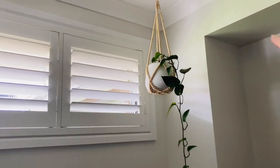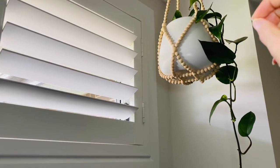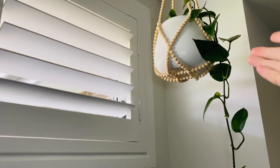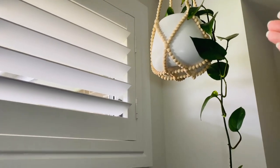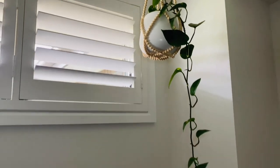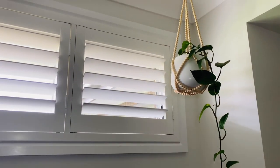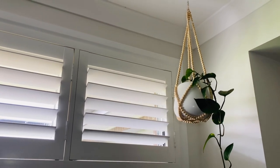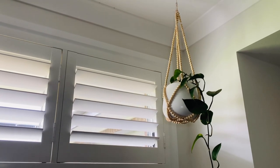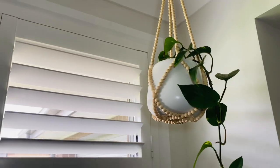So sort of just like beads on them, and then they've got the white pot. Now that doesn't have a hole for drainage in it, that's the only thing, but I guess you don't really want it to leak all on your floor, but I only just give it a little bit of water and I find it's just thriving in here. So look how long it is. So it's just gorgeous. But yeah, I just think they're a really nice simple style. I just love them hanging pots there. I think they have different styles of hanging pots came up, but my favorite's this beaded one here.